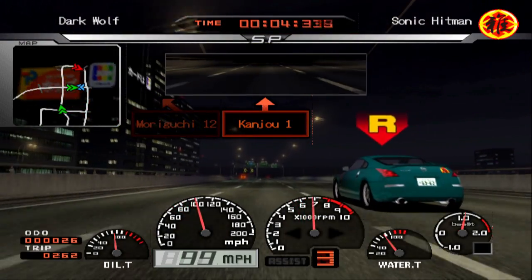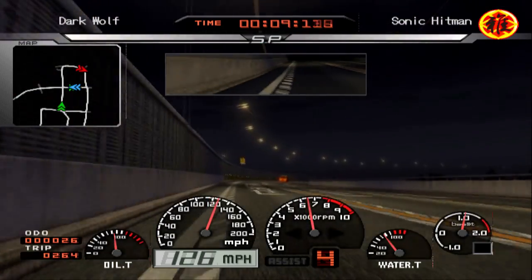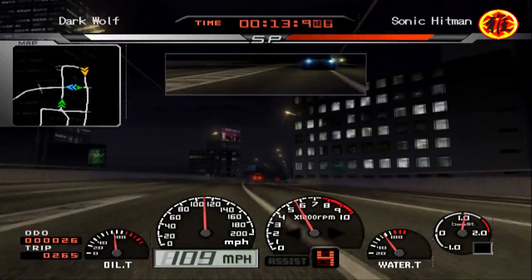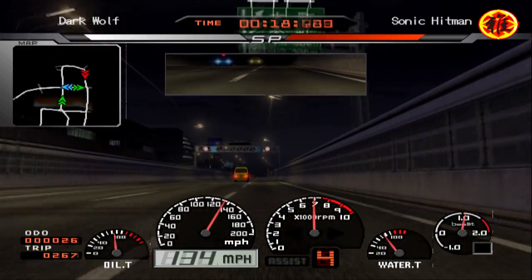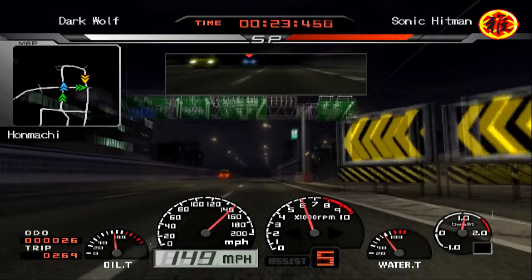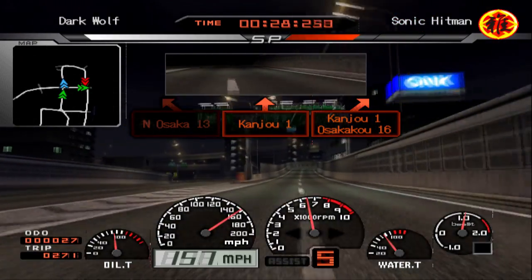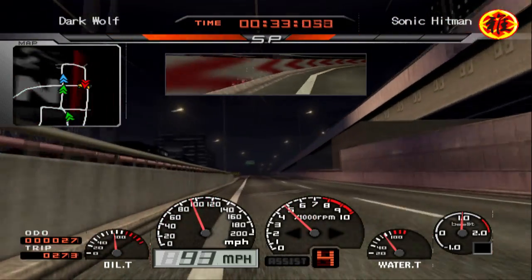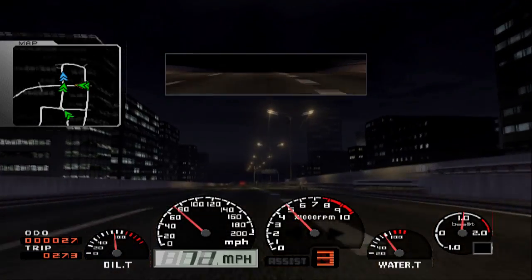Which car's it gonna be here? Got the Sports 350 versus the 350Z. Which 350 is more 350 than the other 350? We shall find out. I can tell you one thing, one driver is significantly better than the other. Look at that pro wall ride strat right there. On to the blue arrow!